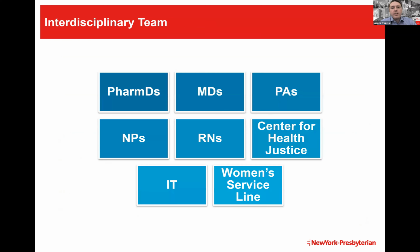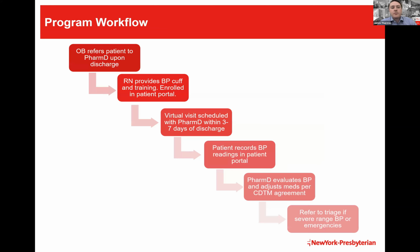Our interdisciplinary team at the clinic involves a number of different professions. So we have pharmacists, doctors, both primary care providers and maternal fetal health clinicians, physician assistants, nurse practitioners, registered nurses, obviously the personnel from the Center for Health Justice, IT, and the Women's Service Line all assist with a team-based multidisciplinary approach for these patients.